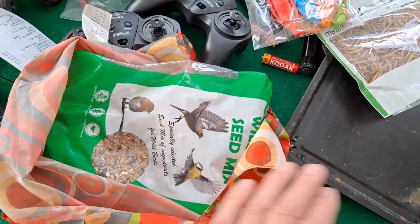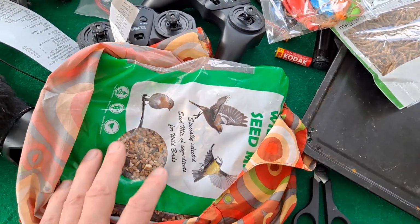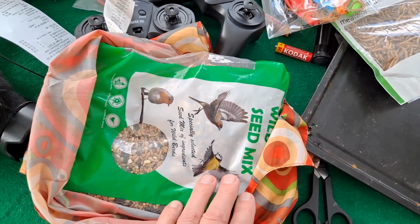Had a much bigger pack that I bought years ago, and I think it's completely dried out. The birds don't seem that pleased when I put it out, so I thought I'd get them some fresh stuff.